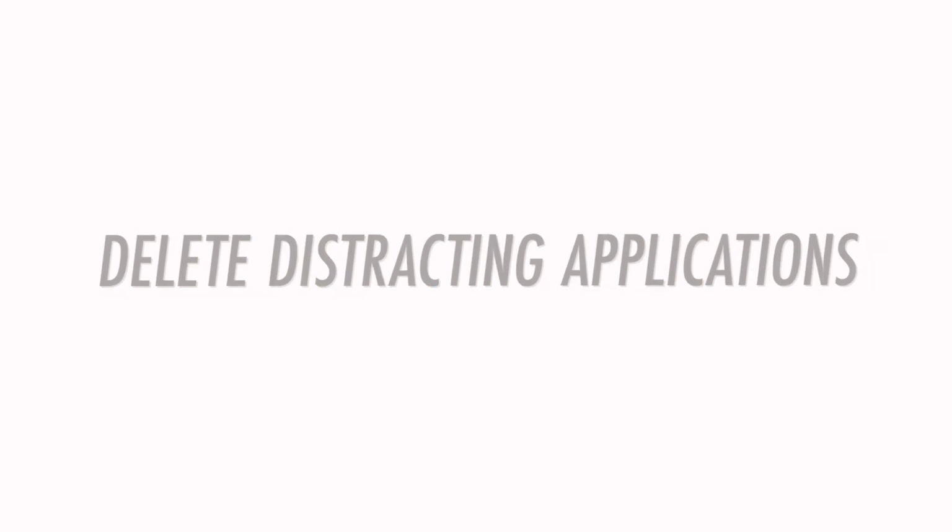So the number 2 tip for keeping your phone super minimalist and having maximum productivity, I'm sure it's obvious too, is just deleting every single app that is a distraction. Now, I know that a lot of people aren't gonna like this tip just because they think they need Snapchat, Instagram, Facebook, YouTube, all these things on their phone. You can have these things on your phone. I have them on my phone when I'm not working, okay?